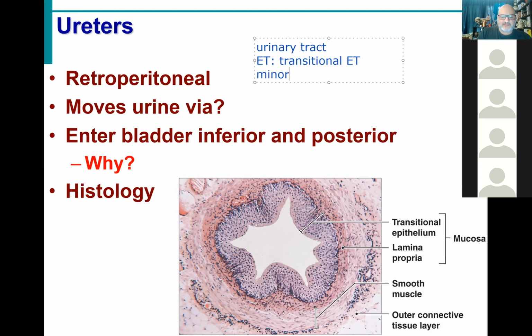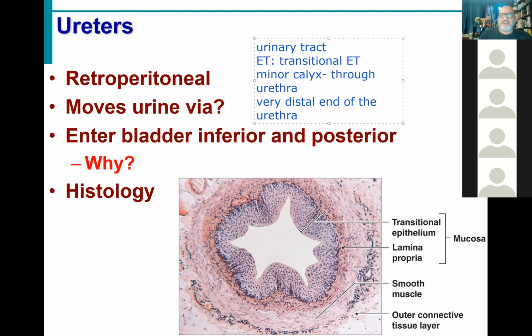Starting at the minor calyx, all the way through the major calyces, through the renal pelvis, through the ureter, through the bladder, and all the way through the proximal 80% of the urethra. It is transitional epithelial tissue. The only difference is at the very distal end, where it is actually exposed to the outside world.